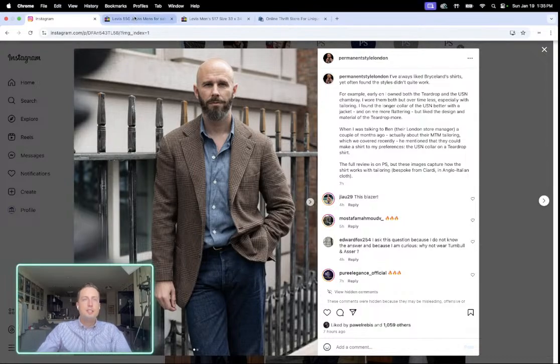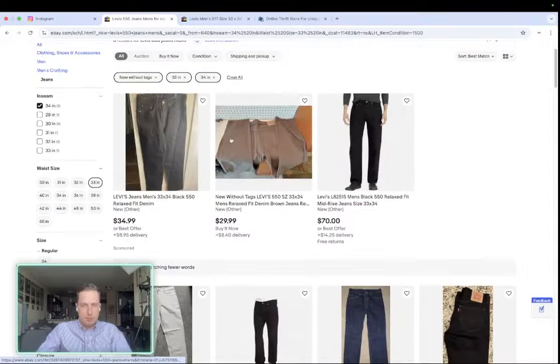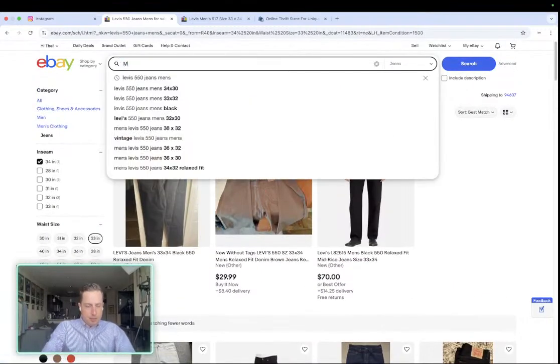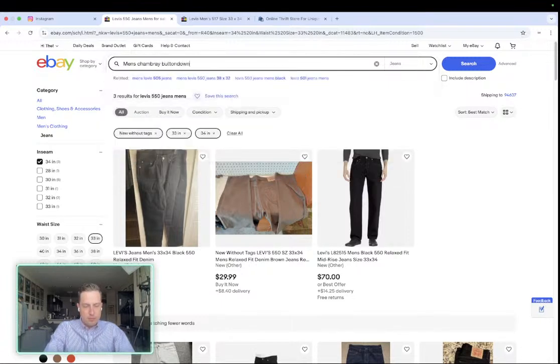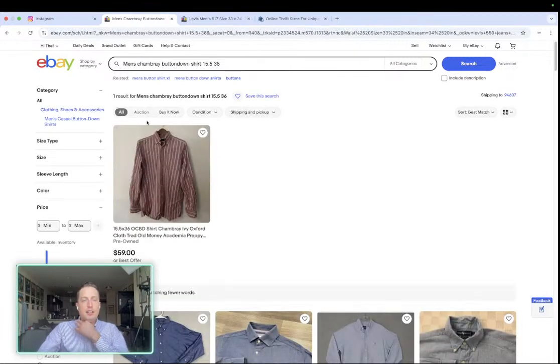So the chambray shirt, that one's going to be a little bit more difficult. So men's, and I have very long arms, so I need, and a small neck. So what you see here is 15 and a half when you're looking at dress shirts. 15 and a half is your neck size. That's when they take the tape measure and measure around the collar, it's 15 and a half inches. And then 36 is the sleeve length. A lot of guys will wear 34, 35. I wear a 36.